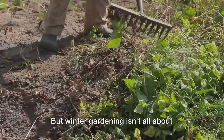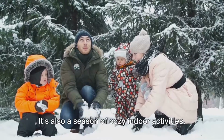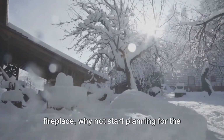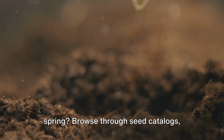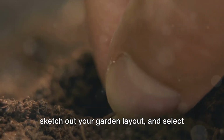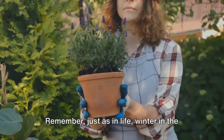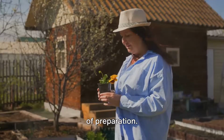But winter gardening isn't all about braving the cold outdoors. It's also a season of cozy, indoor activities. As you sip your hot cocoa by the fireplace, why not start planning for the spring? Browse through seed catalogs, sketch out your garden layout, and select the varieties you'd like to grow. Remember, just as in life, winter in the garden is not a time of rest but a time of preparation.